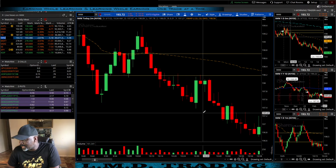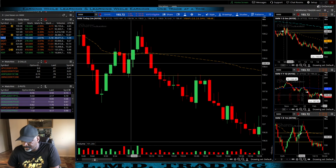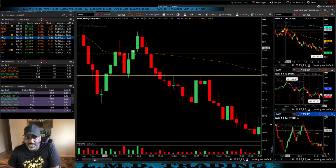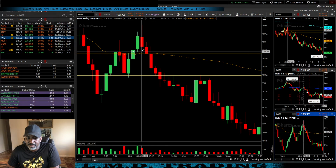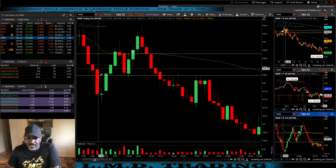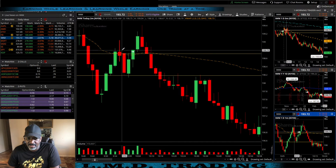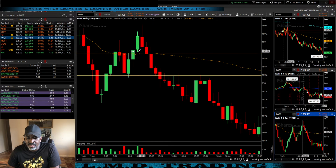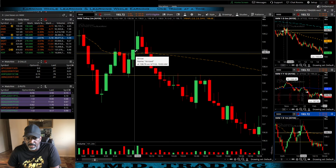So this one we got in at 10:03. So we would have been getting in on that candle right there. And we see what it did. Came back, tested the VWAP and pulled back. And we got in just as it was pushing up over the VWAP.